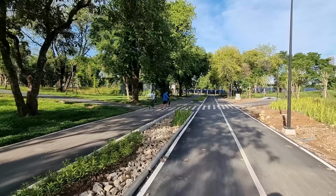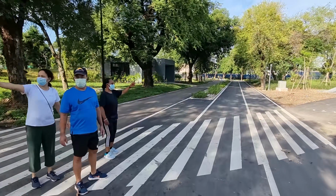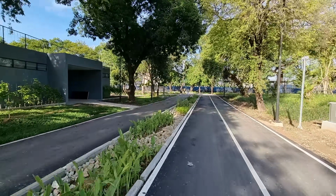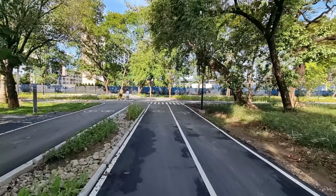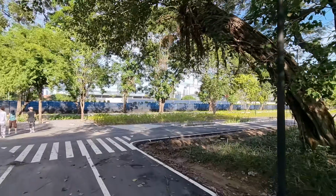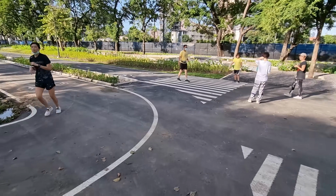So I have to be careful to not get into a collision. Good morning. See, a lot of people are coming here to try it out. So here the bike lane goes to the right. But I'm gonna go in this direction.